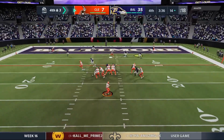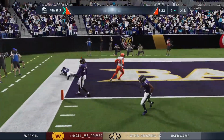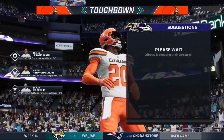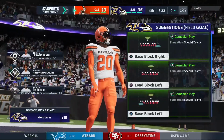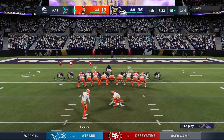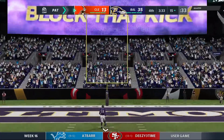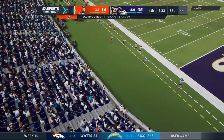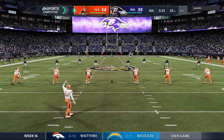Off play action. LeBlanc. He's going to have his running back. It's complete. And he'll take it into the end zone for a Browns touchdown. Matt Breida with his 19th touchdown, his 2nd of the game. And the Browns make some inroads here on that deficit. It's good, and it's now 35-14. Makes the score Ravens 35, Browns 14.